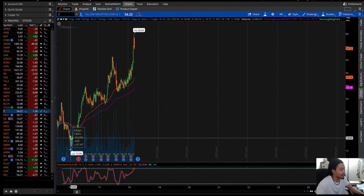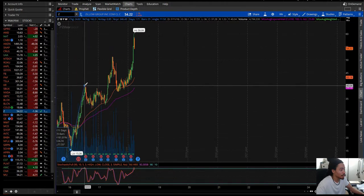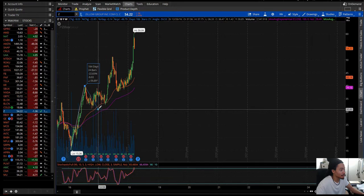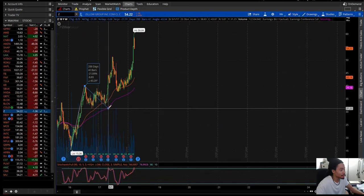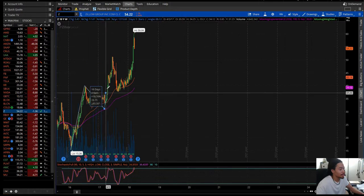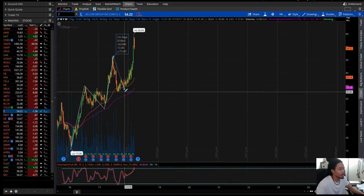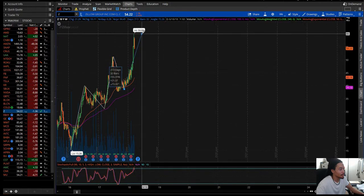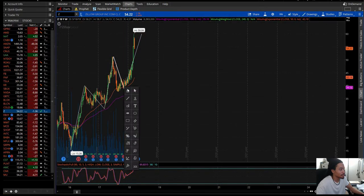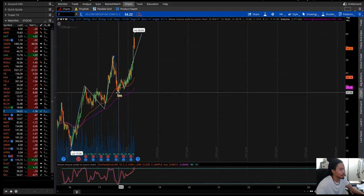But as you can see, we have a starting point, initial structure high. We have our outside return, and I'm going to draw it out to there. Okay, there we go. And we have a new structure high, followed by an outside return, and followed by a new structure high. This is not how I meant for that to do. Let's see. Come on down. There we go.